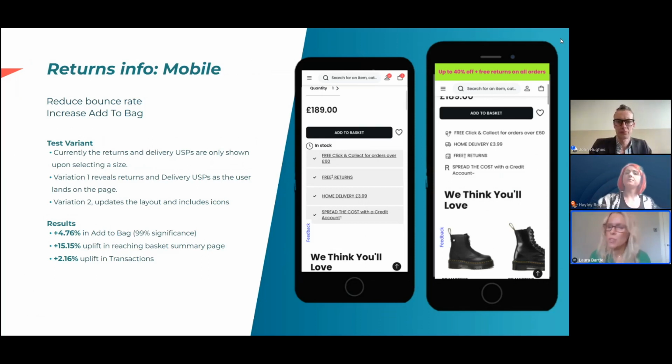Yeah, and this was on the back of some user feedback where customers visited the product page and said, do you do returns? Do you offer click and collect? It's crazy that they had to select a size before that was presented. I think it is a restriction of our back office. It's something that they are working on, but we have found a way through using the tool and Rio to get this presented on page land. So obviously customers coming from Google Shopping, when they land on this page and see free returns, it might help keep them on site longer.